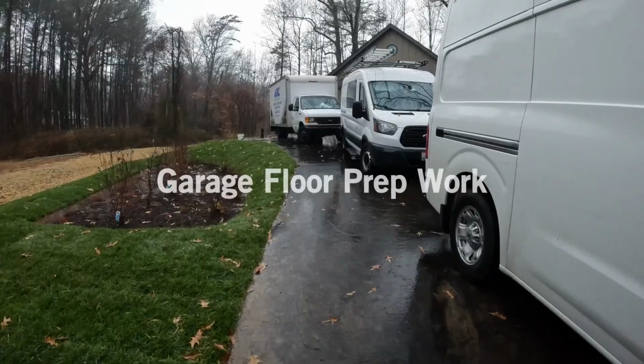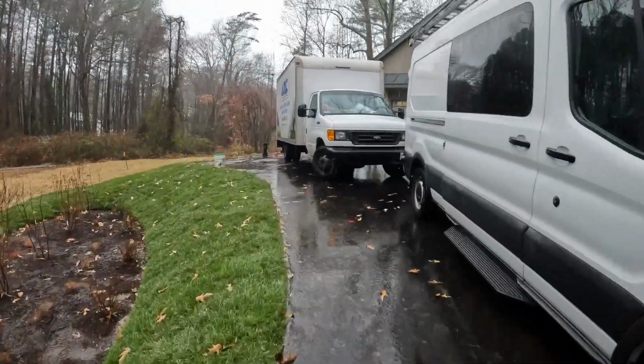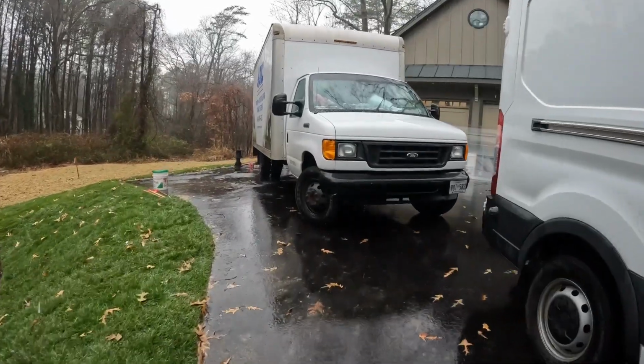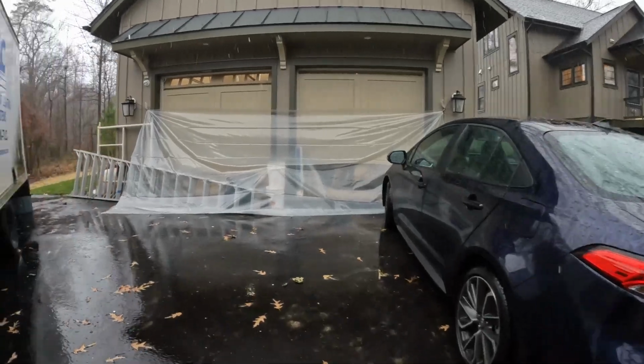Alrighty here, let's see what's going on here with this garage. Guys are getting a start on it this morning, getting the ground prepped up. We are going to take a look and see how they're making out here.